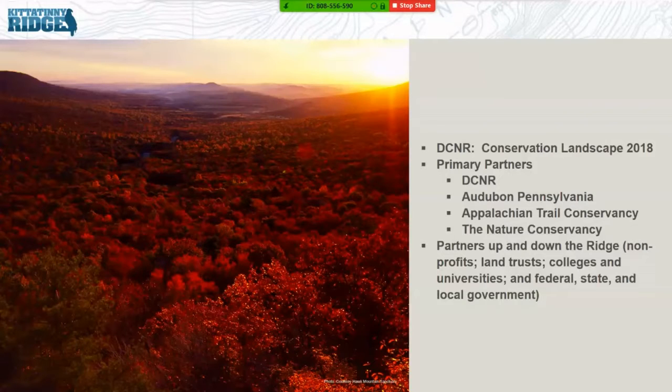The Kittatinny Ridge project has been going since the late 1990s, around 1998. In 2018, it was designated a conservation landscape, the 8th in Pennsylvania, by the Department of Conservation and Natural Resources, so we're very excited to be a conservation landscape. The primary partners on this project are DCNR, Audubon Pennsylvania, the Appalachian Trail Conservancy, and the Nature Conservancy. Of course, we work with many partners up and down the ridge, including other nonprofits, land trusts, colleges and universities, and government at the federal, state, and local levels.